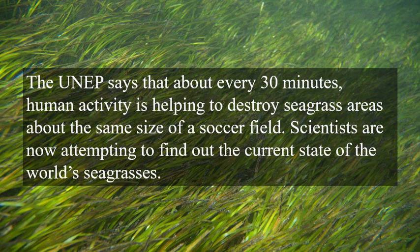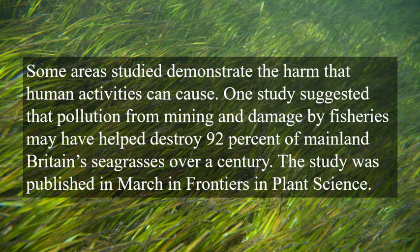Scientists are now attempting to find out the current state of the world's seagrasses. Some areas studied demonstrate the harm that human activities can cause. One study suggested that pollution from mining and damage by fisheries may have helped destroy 92% of mainland Britain's seagrasses over a century. The study was published in March in Frontiers in Plant Science.